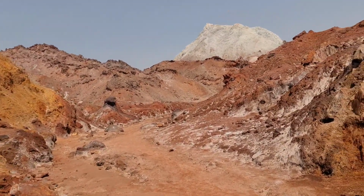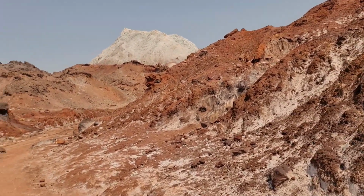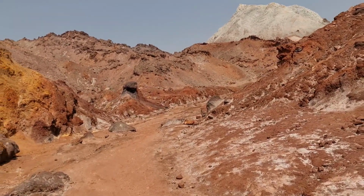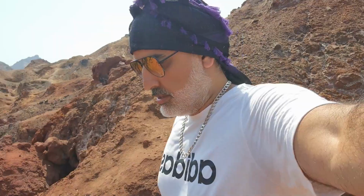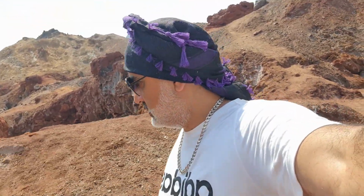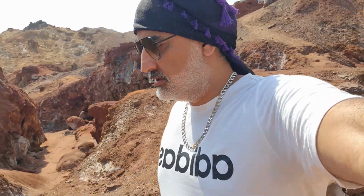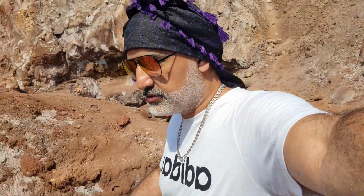So instead of bushwalking, you go stonewalking here in Hormuz, and it's just as interesting. I never thought rocks could be so interesting. This is like a geologist's wet dream here. This is like geology porn. It's like an orgy. This is too much happening.